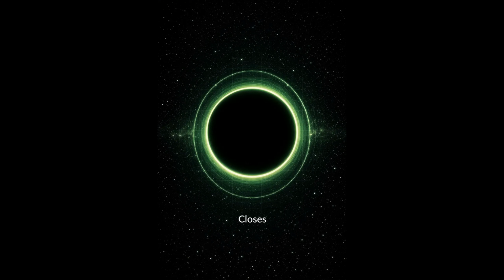Taken together, Kerr closes the current constraint set cleanly. It reproduces the S2 orbital behavior and precession. It respects the tight limits on extended mass within the S2 region. It aligns with the EHT thick ring diameter under the known mass and distance scaling. And it does so without introducing additional microphysical degrees of freedom tied to the central object itself.